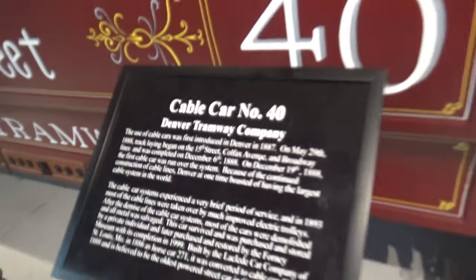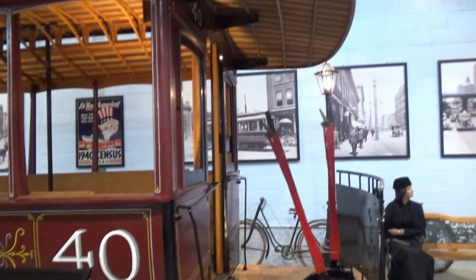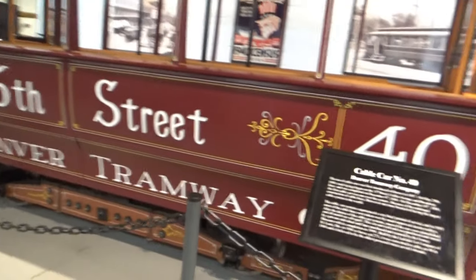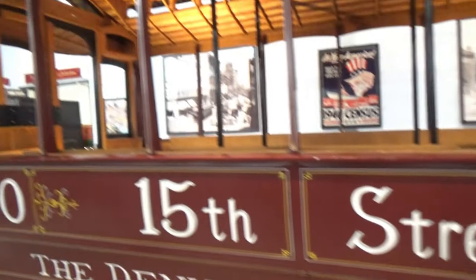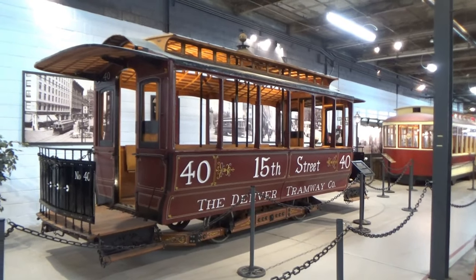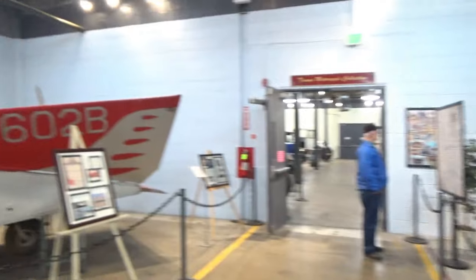They also had cable cars in Denver. Didn't know that. Huh. The Denver Tramway. Denver's a pretty flat city, so I'm surprised they would have cable cars.